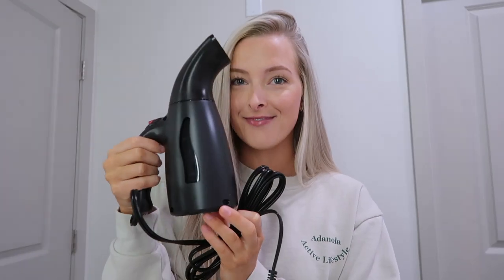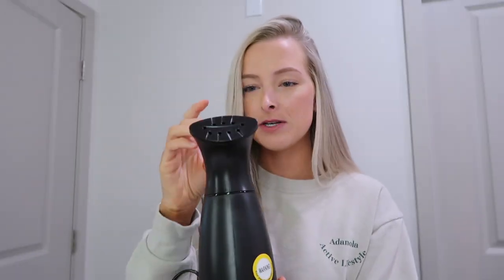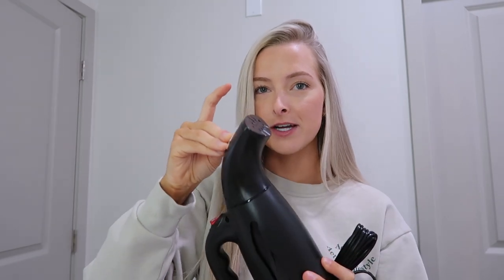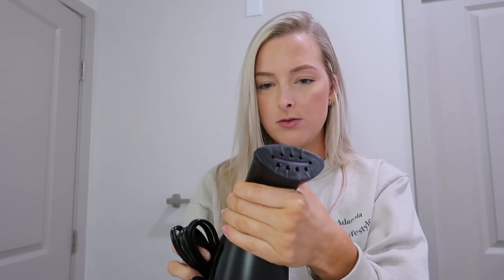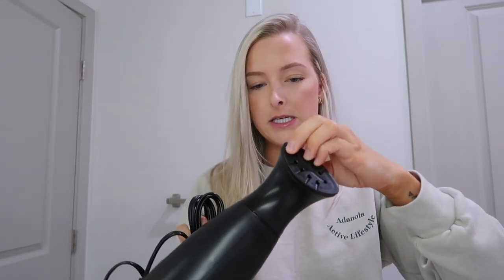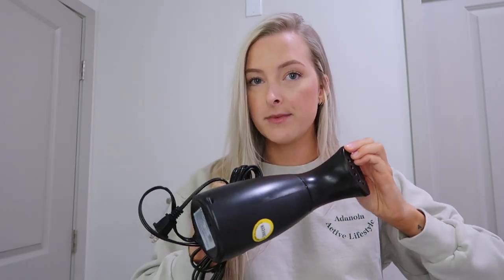Two, I got a steamer. It's like a travel steamer that I wanted to bring on my trip. Sorry, my hair looks super crazy. Going to get it done today, and I straightened it yesterday, so it kind of just looks a little flat and like not the best. Anyways, I got this travel steamer and I wanted to try it out and see how it works. I'm gonna bring it on my trip. I think it's the perfect size.